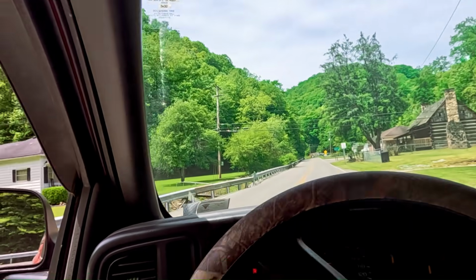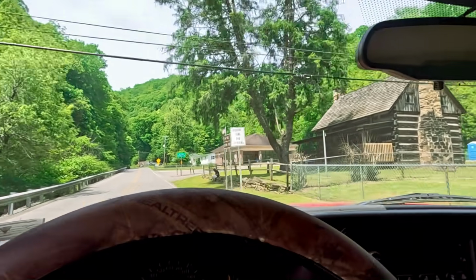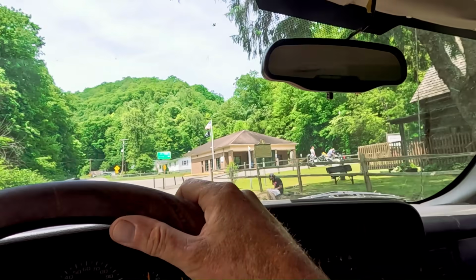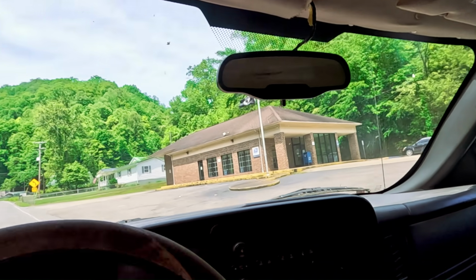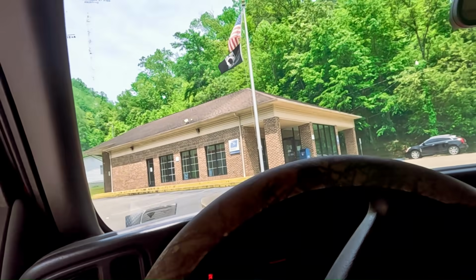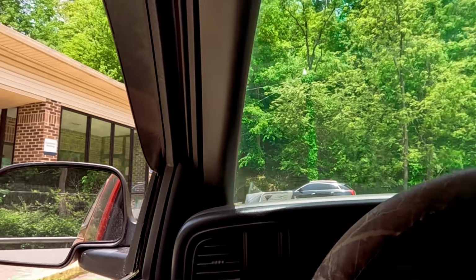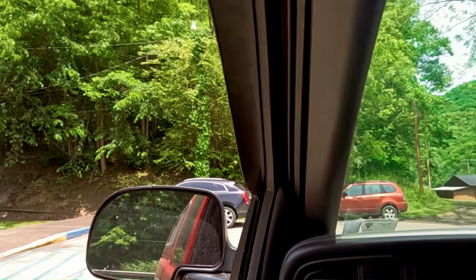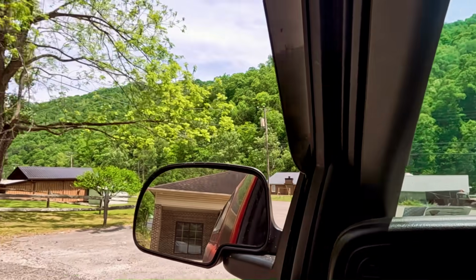There's an old wash stand. And here is the hog trial cabin. Right here. Now this is, I guess you could say, the premier Hatfield McCoy feud site, because so many of the events from the feud happened at this property. This was where Preacher Ants lived.